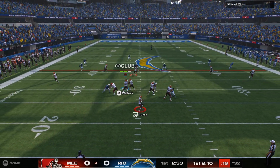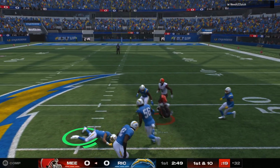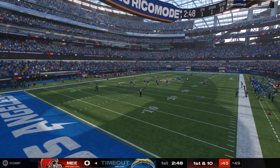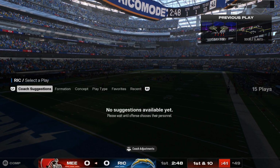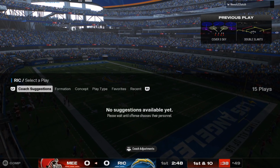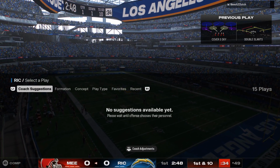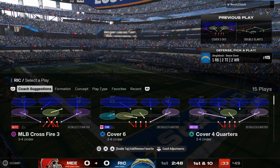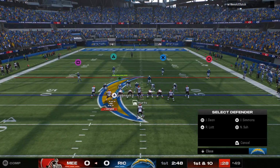Right to the air, it's Hurts. That's caught by A.J. Brown. And what a hit there. Ouch, he pays the price for moving the chains that time. Timeout called by the Chargers. They're first. And after using an early one, 2 left for them to spend. One play in, and already they're close to midfield.